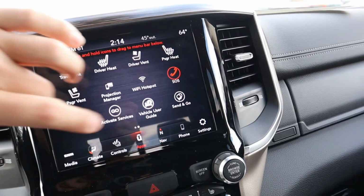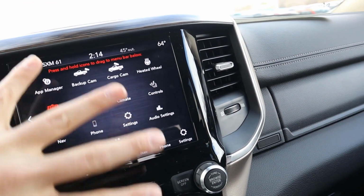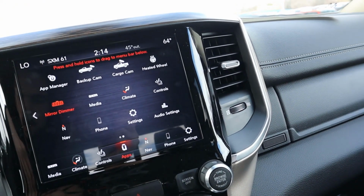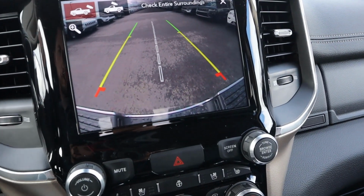Coming into the touchscreen, it's like an iPad essentially, so it's super quick response time with it. It's all drag and drop functions with these, so you can put anything into this little sidebar down there. This is gonna have your controls for your climate controls, your seat controls, all of that. And then you can see the backup camera with the trajectory lines right there.